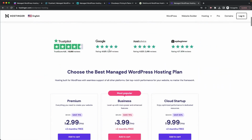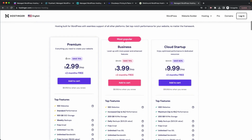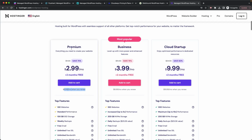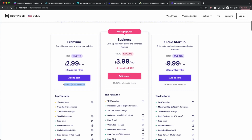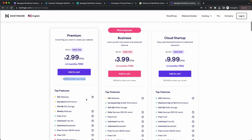They have more expensive plans, but you can see here it's $2.99 a month for the first year, and then it's going to be $6.99 a month when you renew for their plan. It says it's premium, but that's their least expensive plan. So it's kind of weird to have it named premium. For the premium and business plans, you can see it says 100 websites. I wouldn't put 100 websites on a $3 a month web server.